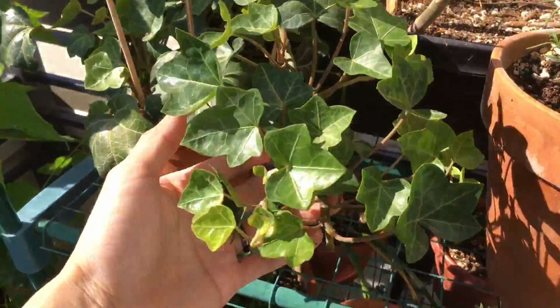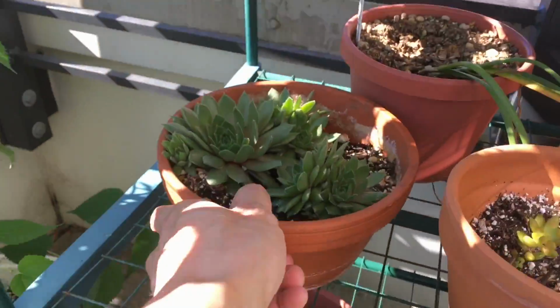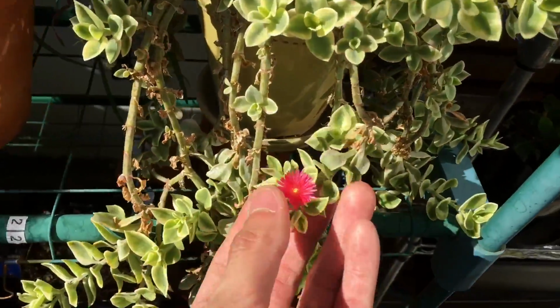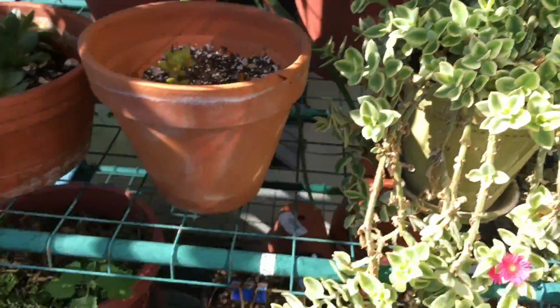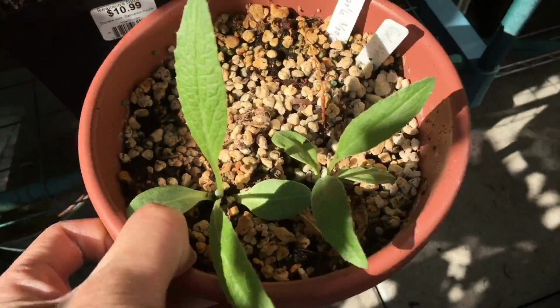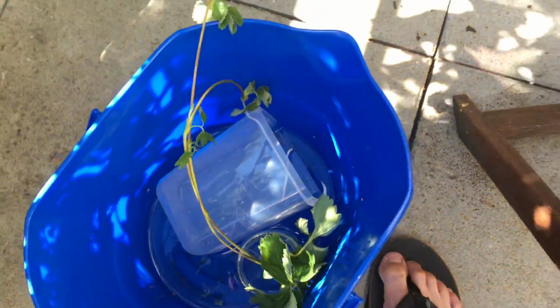Rosemary, English ivy, as you can see I cut them because I wanted to plant some for indoor. Succulents are doing well. This little guy is going strong, and this guy over here is flowering and growing. I trimmed the California poppy, and here's the new artichokes. And I'll make a separate video about the strawberry propagation from the runners.